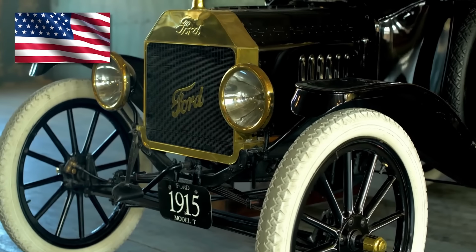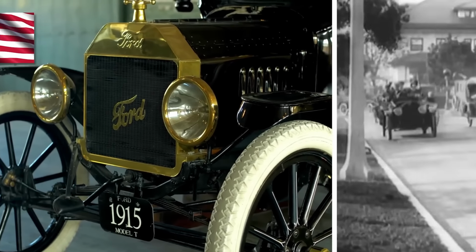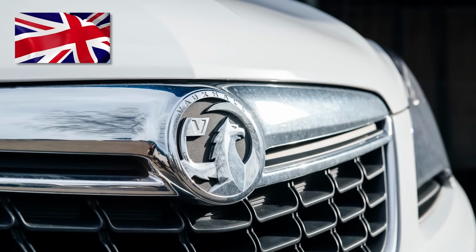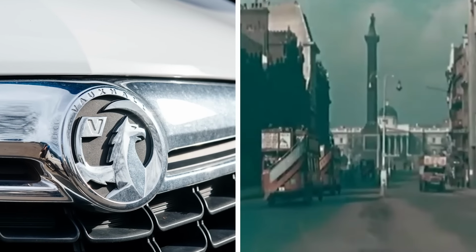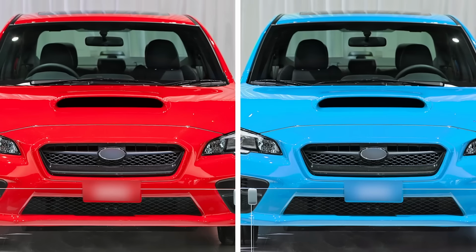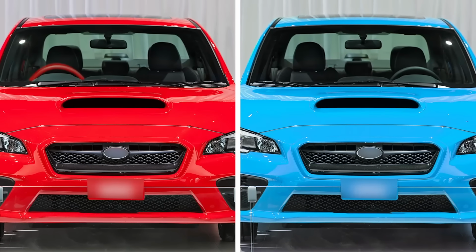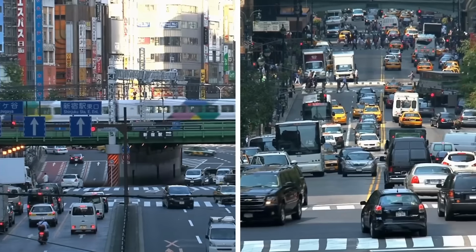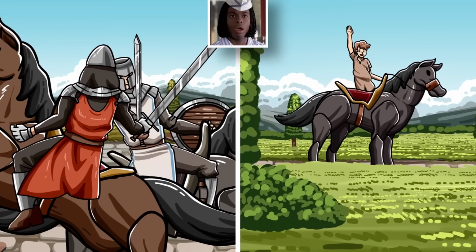For example, American manufacturers like Ford developed cars to be driven on the right, while British manufacturers like Vauxhall developed cars to drive on the left. This tradition continues to this day, though most manufacturers produce both left and right-hand drive vehicles for international markets. Who'd have thought the left versus right driving debate all began with swords and waving? Not me.